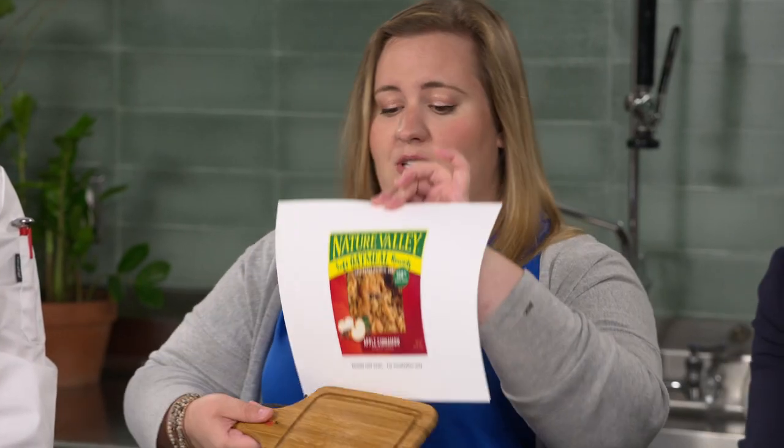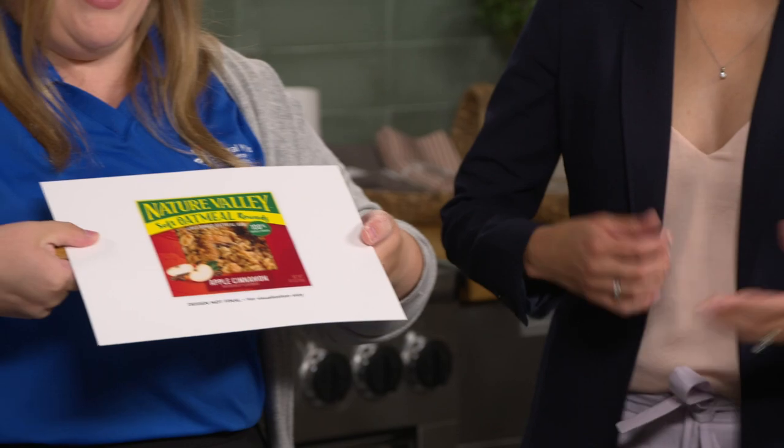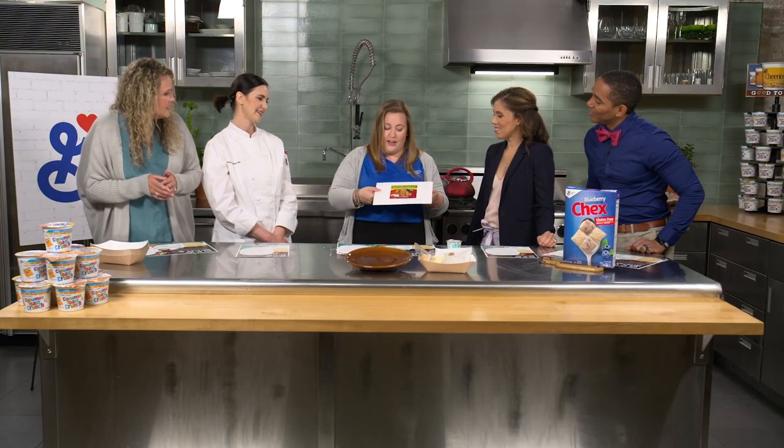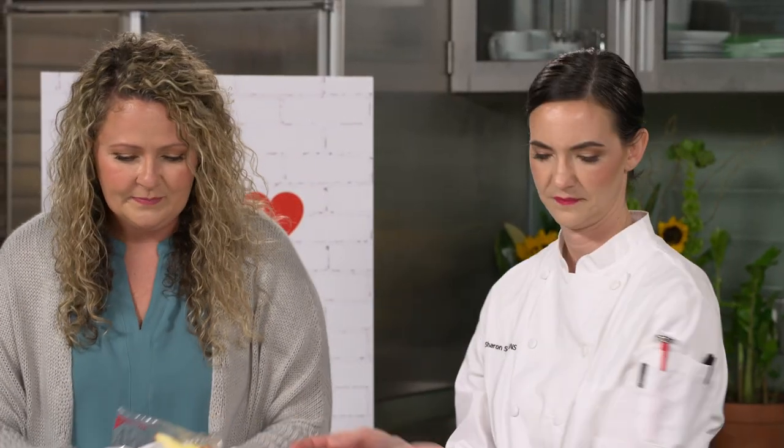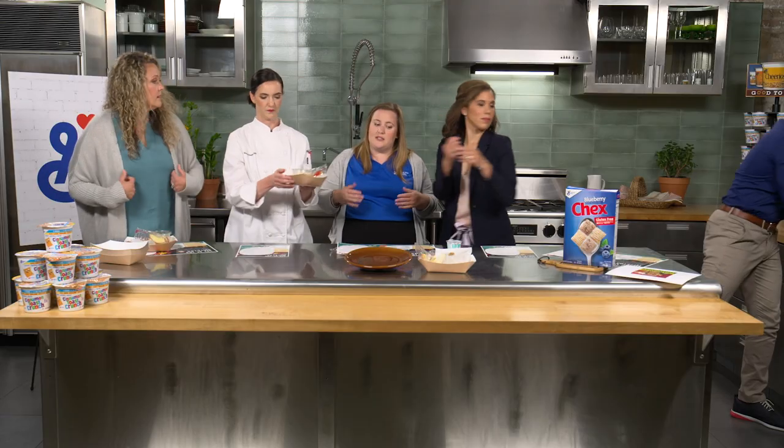Everything the product is in white packaging. So I brought this printout and I'll put this on the tray. Yeah. So we've got this on the board. Awesome. The Nature Valley Soft Oatmeal Rounds. Yes. They come in two flavors and they are delicious. There is apple cinnamon, and then we also have a banana chocolate chip. And we have it plated here so that you can actually use this as a meatless lunch option.